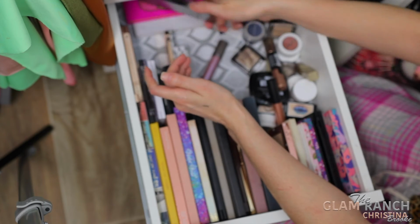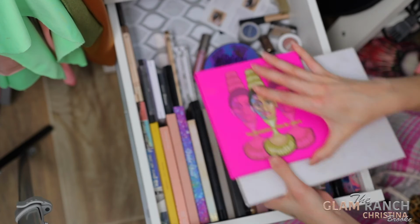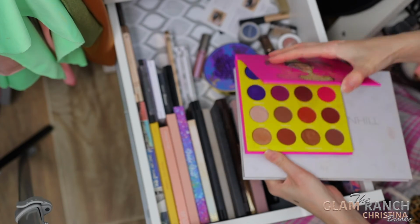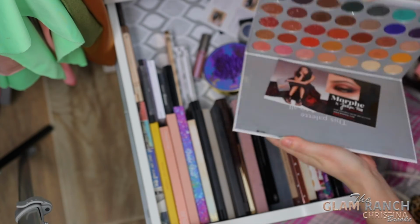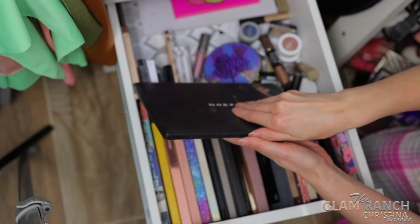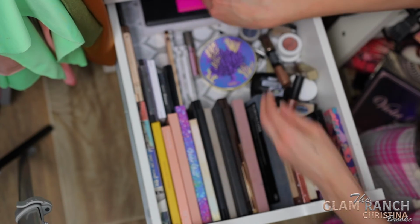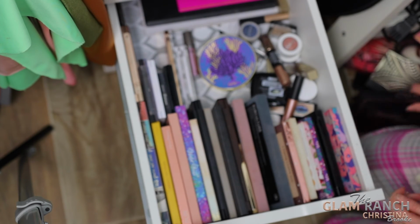I'm going to keep this just because it's my only Halloweenish type of makeup. So back here we've got my Juvia's Place Masquerade Mini I'm keeping, and my Jaclyn Hill too, and I gotta throw them back here. And then we also have my Morphe 3502, and this is gonna stay back here too. Really like that palette. Okay, so bigger palettes here.